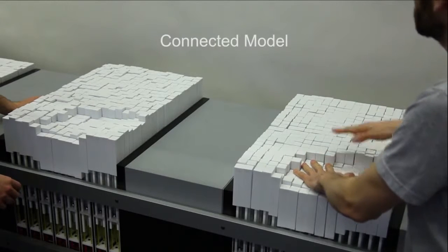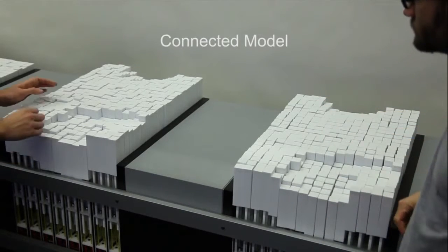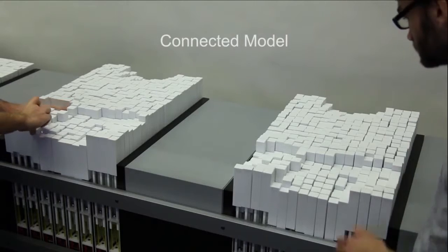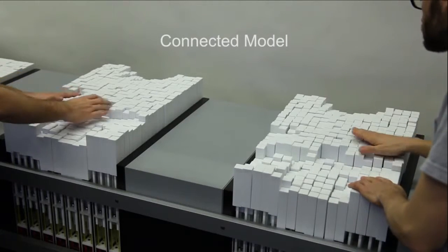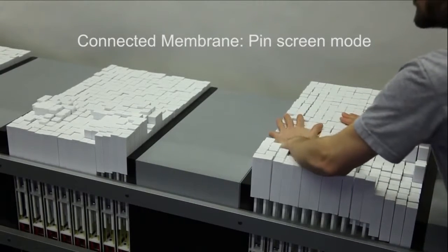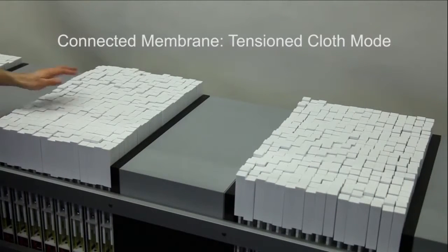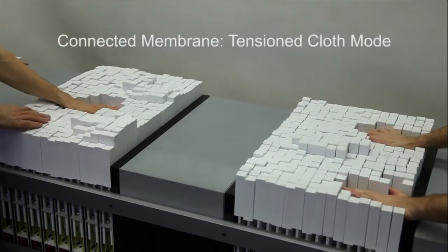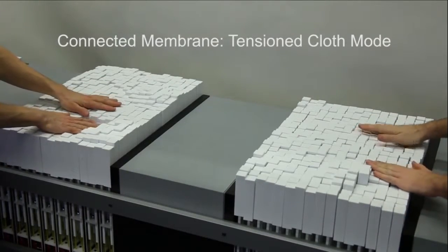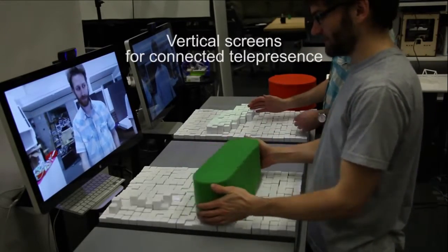Our third prototype allows for collaboration through bidirectional deformation and output on shape displays. Two shape displays can render the same connected 3D model, allowing both sides to modify the underlying geometry. In another application to convey remote presence, the shape displays render the inverse shape of each other. Pushing into a pin will raise its connected counterpart. An elastic mode conveys if someone on the other end is pushing at that very moment. This system can be combined with vertical screens for an enhanced sense of presence.